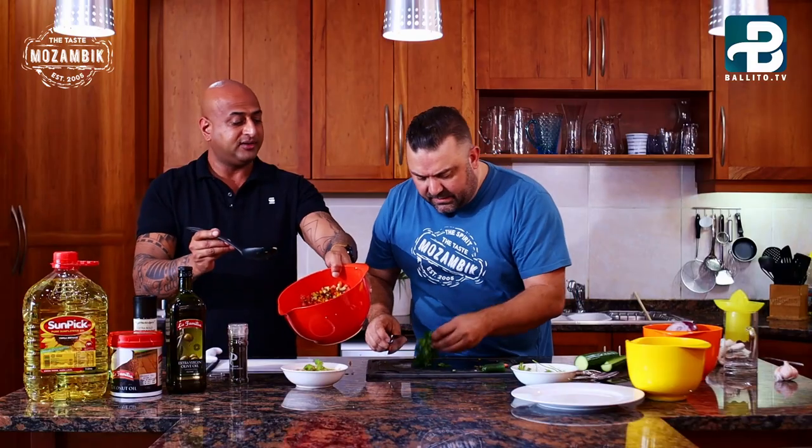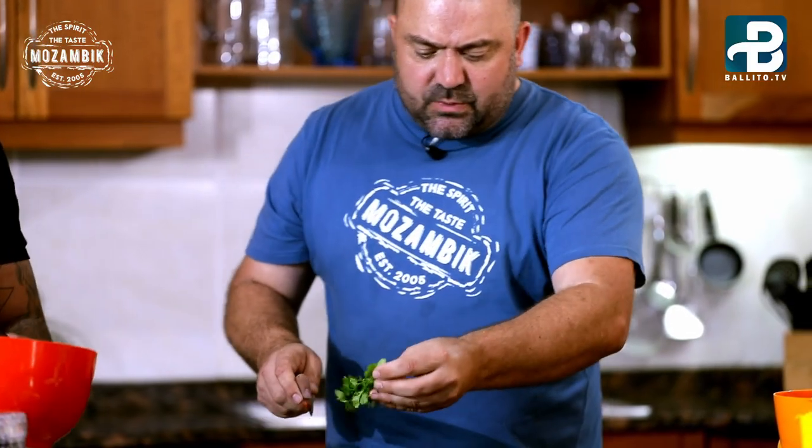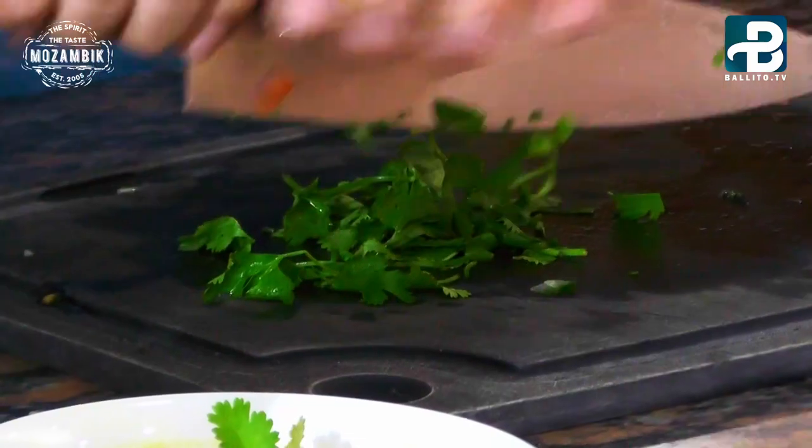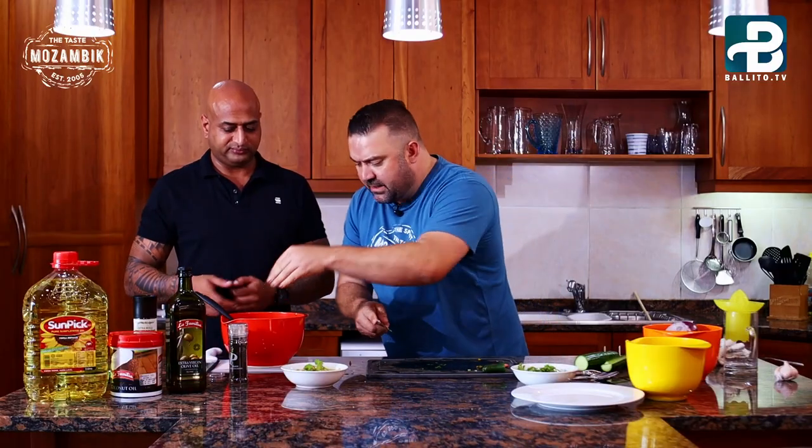I'm exactly going to add a little bit of coriander. On this one, I'm not going to chop this coriander too fine. I want to have it a bit chunky. You want a bit of stem in it? Yeah. Okay, cool. And we're going to mix that in there. All right, good.